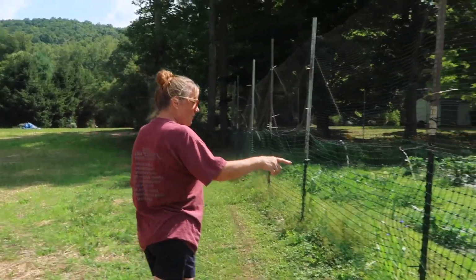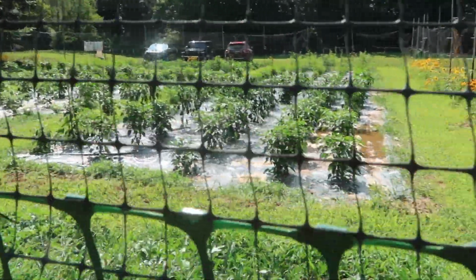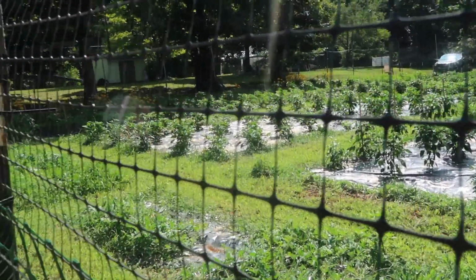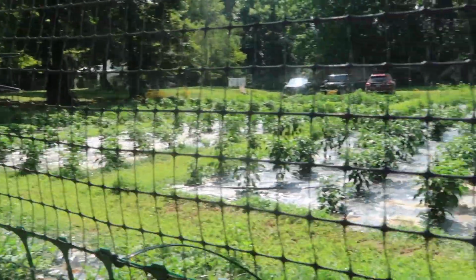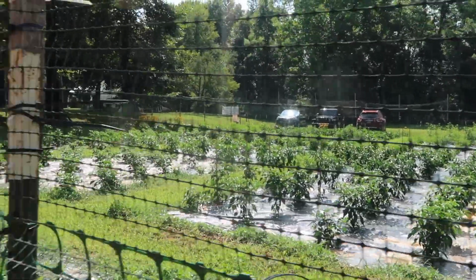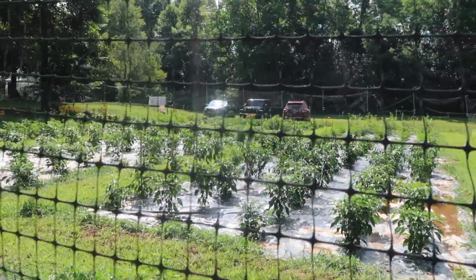So this is our watermelon pot here. It's an orange heirloom watermelon. It looks just like a regular watermelon. You open it up and it's orange inside, and it's a little crisper tasting. And we use that to ferment red Caribbean habaneros to make our melanero sauce.